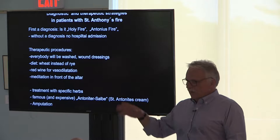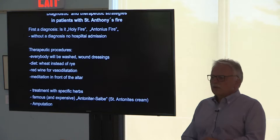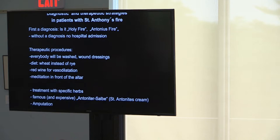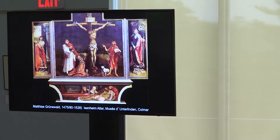They treated them with specific herbs. Famous and expensive was their cream, St. Antonite's cream, they sold it expensively. However, when we look on the altar, you can see it actually, here, there's a char, and this is the char they sold. So you can see very nicely, the patients were put in front of the altar, they could look that some people had it worse, and at the same time they could see, well, there is something, and the brothers will work on that.